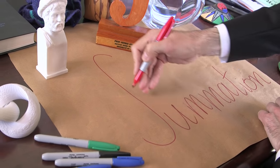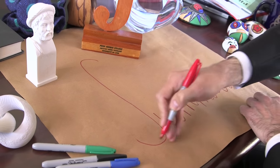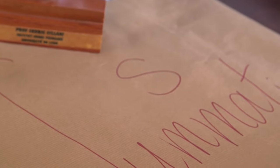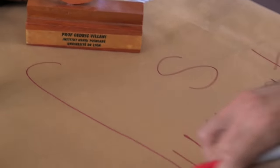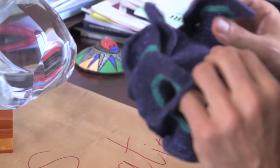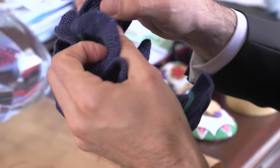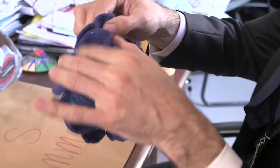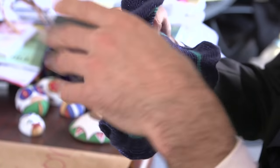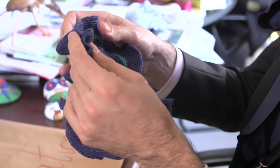S is a dear letter to me because S is the symbol of entropy on which I worked for years of my life, and S is the symbol also of integration. Look at that. This was knitted for me. This is hyperbolic crochet. It's constant negative curvature. It's like a little bit of the hyperbolic plane.